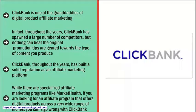While there are specialized affiliate marketing programs like Market Health, if you are looking for an affiliate program that offers digital products across a wide range of niches, you can't go wrong with ClickBank. It is a tried and proven platform that's been used by thousands upon thousands of affiliates throughout the years.